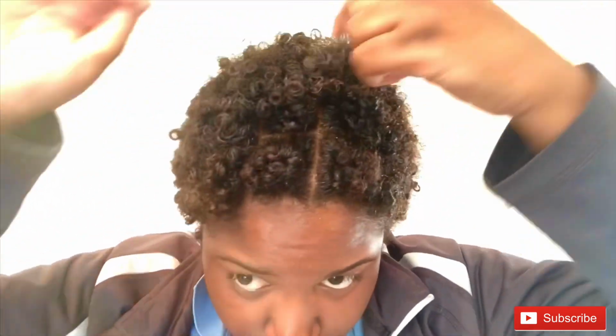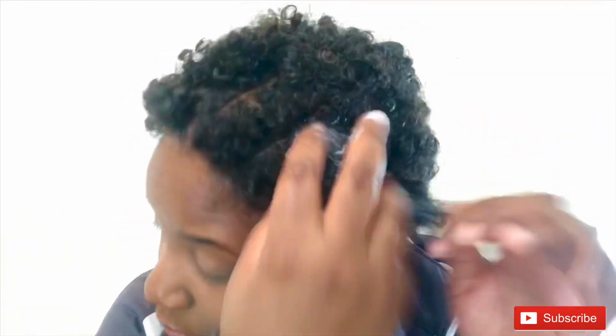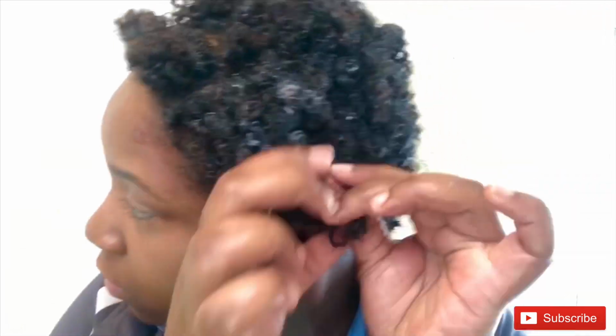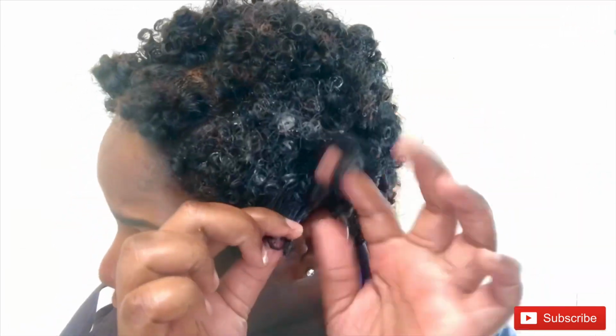Throughout the video, you'll notice that I'm curling my hair with my fingertips. It just gives my hair more definition when I do it on my own, because using detangling brushes to curl and define my hair doesn't really give me the definition or the effect that I want. So I just go through. It takes a little bit longer, but it's worth the try.